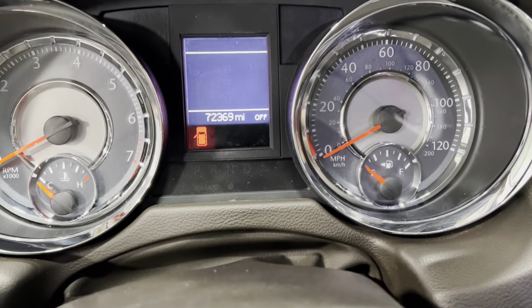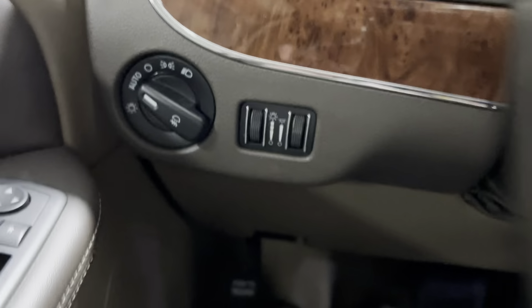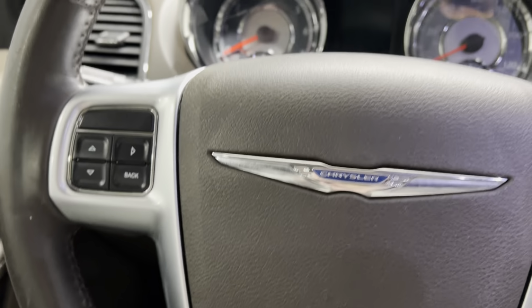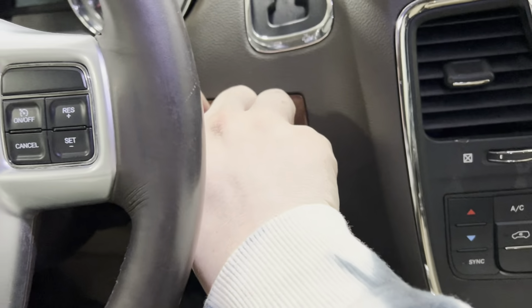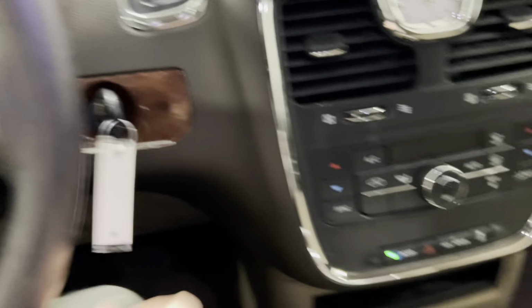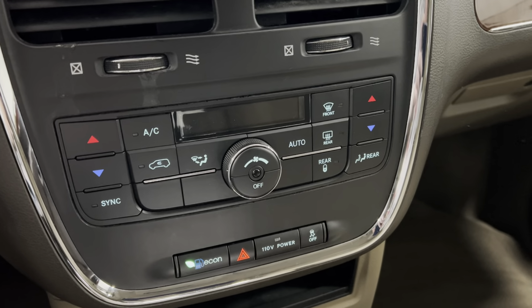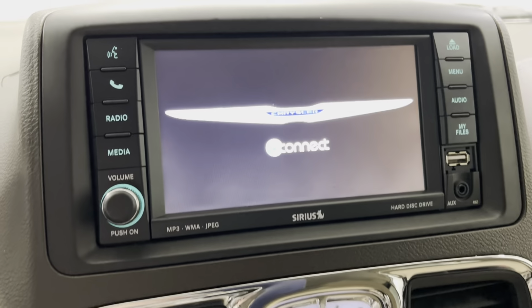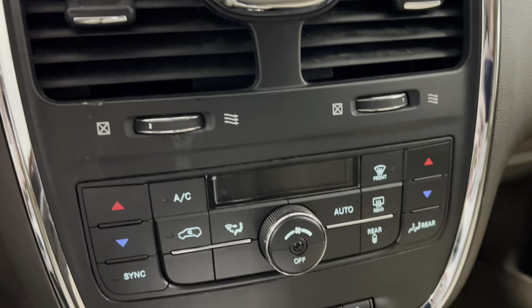You're gonna go to 72,369 miles. Automatic lights, steering wheel options, got cruise control, as well as it does Bluetooth. Go ahead and turn this bad boy on. Heated and air controls, econ mode, hazards, traction control, all different types of controls, radio and stereo controls.